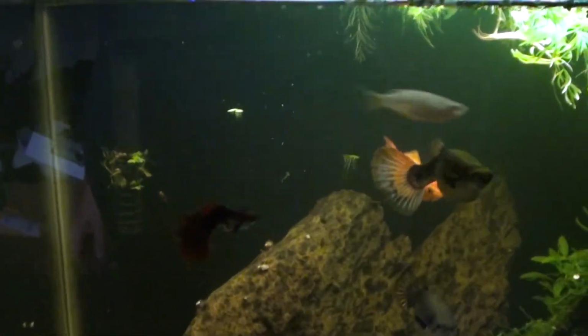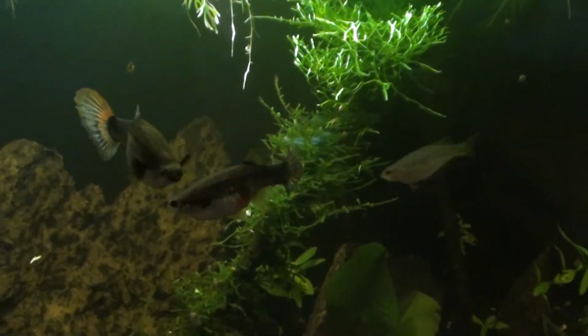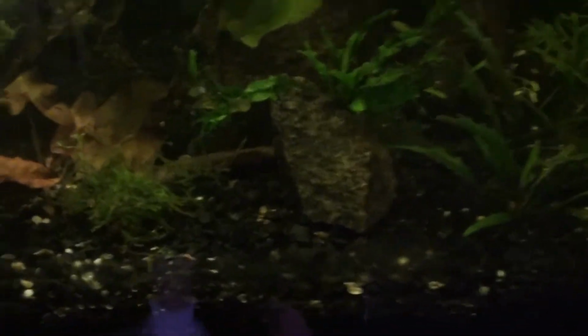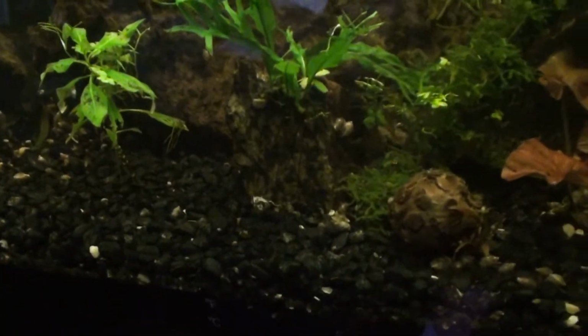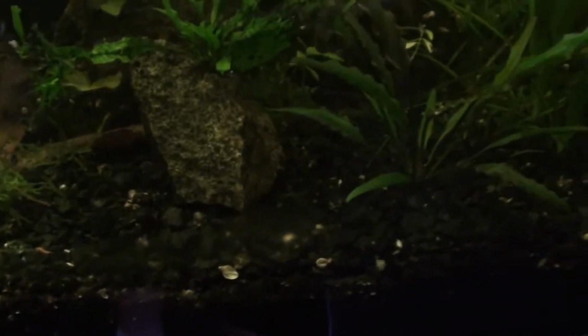You see how big the rainbow got in the last few weeks? He's almost as big as one of the females. So he's looking pretty good. Little beastie dude. You notice the snail population is down? Yeah, them assassins, they're doing their thing. Don't really ever see them, but I keep dropping population in snails.